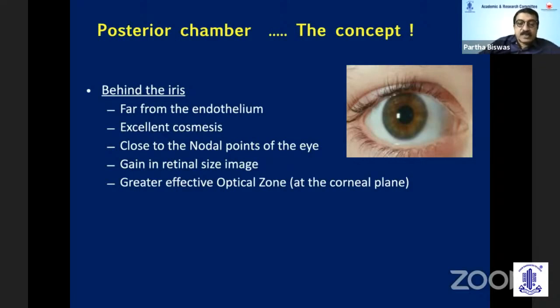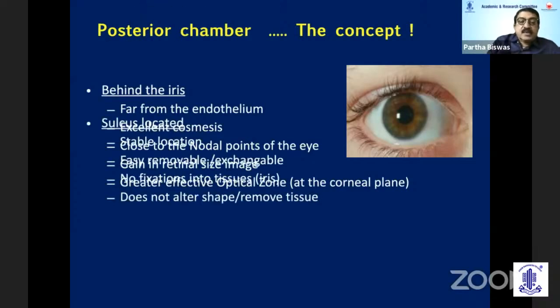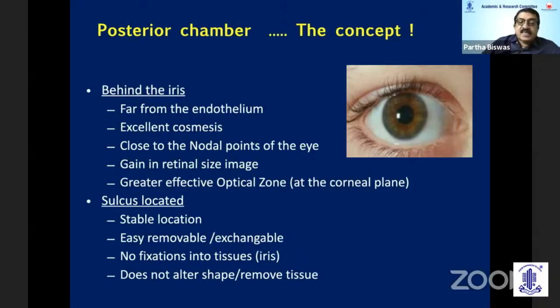It is excellent in cosmesis and very close to the nodal points of the eye. The gain in the retinal size of the image is remarkable, and thereby a patient who is wearing, say, -10 or -12 or -14 diopters of glasses and is very dependent on contact lenses gets a wonderful feeling of not having to wear his glasses or his contact lenses, and thereby going about his or her normal activities. And the retinal size of the image is one very important factor that comes into focus. So the effective optical zone is also greater, and the sulcus in itself is a very stable location, and as we said, it is easily removable and exchangeable.